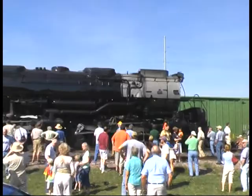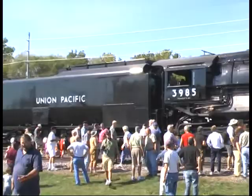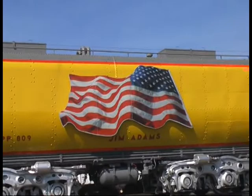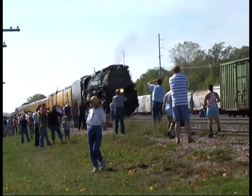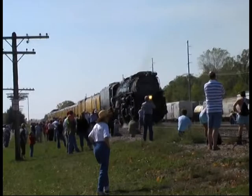The engine and tender are 121 feet long and weigh 537 tons. The tender has 14 wheels and carries 25,000 gallons of water and 6,500 gallons of fuel oil. It was built in 1943 by the American Locomotive Company. Retired in 1962, then restored in 1981, and is kept in running condition for excursions like this one.